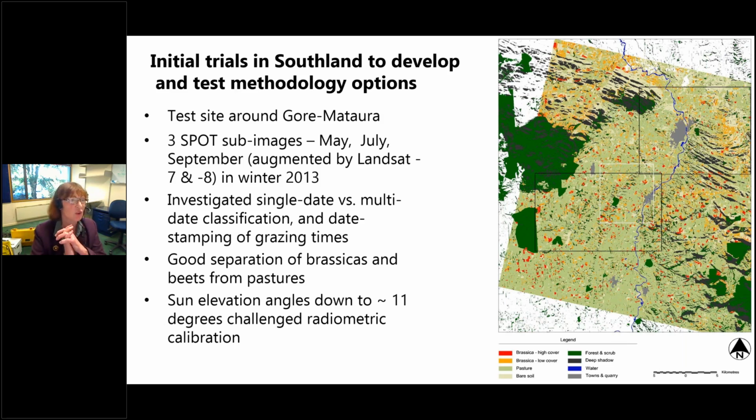So we started our winter forage maps with some initial trials in Southland, and that's where we first started to develop and test our methodologies. And at that stage, we just used a small test site around Gore Mataura, and we were using commercial satellite images from the Spot satellite. Marvelous system because it had a 10-meter spatial resolution and a shortwave infrared band. The shortwave infrared band is really useful when you're looking at vegetation.